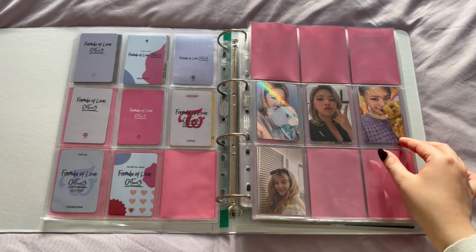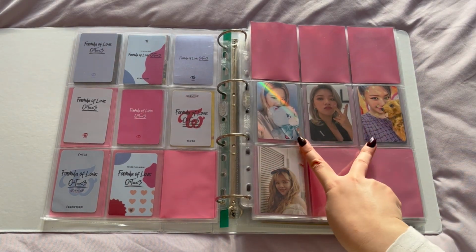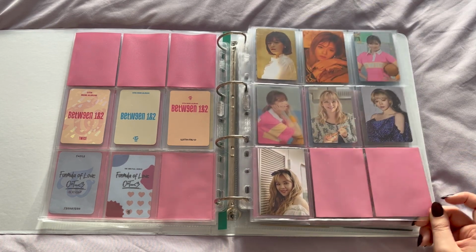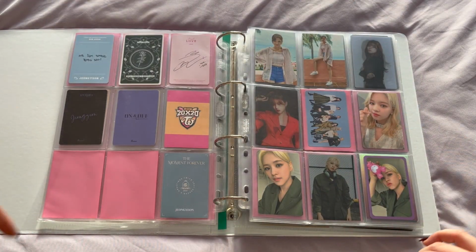And then these are 3 of the POBs that I got for Between 1 and 2 era. I'm obsessed with this one, and then these 2 are just so adorable. So yeah, then these are her Season's Greetings photo cards. Obviously last year she didn't have any, but this year she does, so hopefully I'll fill up those 2 spaces.